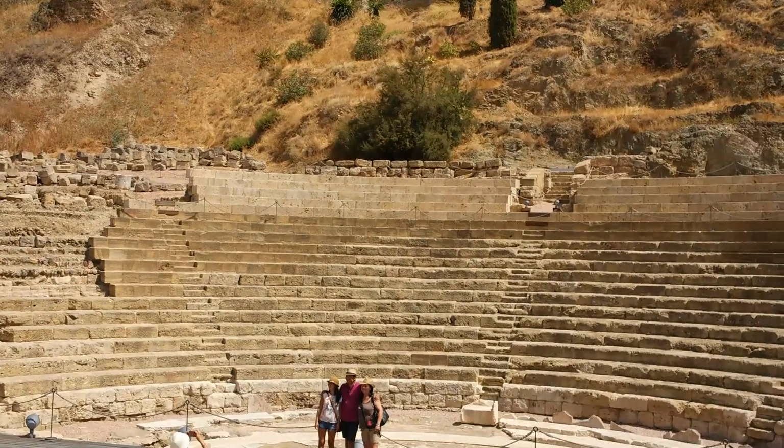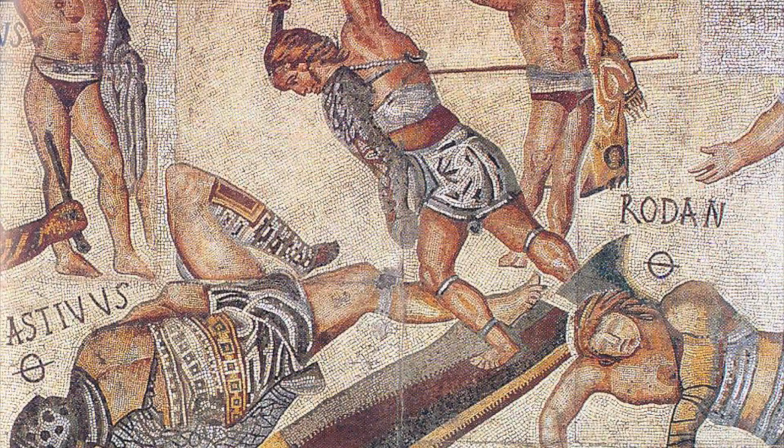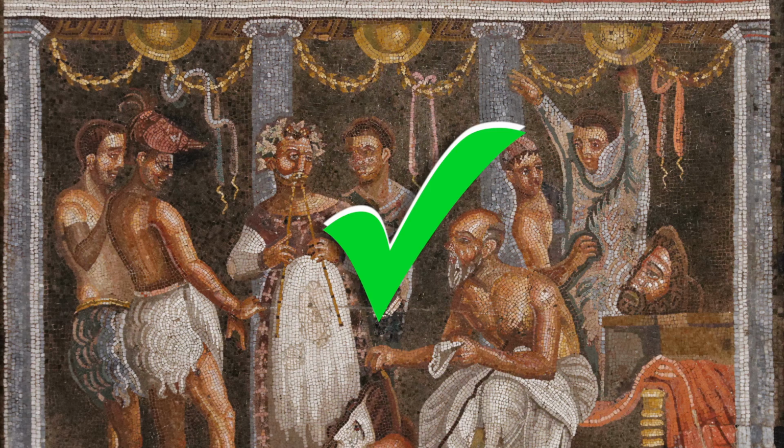Next, let's walk down to the Roman amphitheater. This was built in the 1st century CE and then later rediscovered by accident in 1950. This was used for theatrical performances, not combat. So, no gladiators here, just actors. There's an entrance fee, but in my opinion, you can see everything you need to see from the streets.